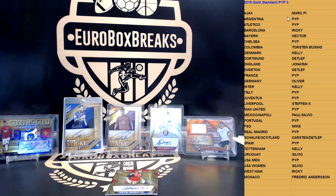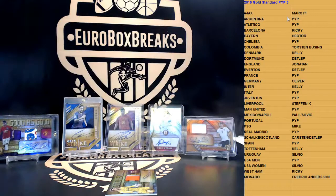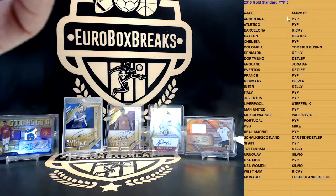Yeah, everyone is on card. Patrick Kluivert, nice hit. Barca, marks of gold. Alright, we have a gold medals autograph. Sergio Romero for Argentina /79. Oh no, /29, sorry, /29. The red ones are /29. And jersey autograph. Lucas Fabianski for West Ham /79. Jersey auto.